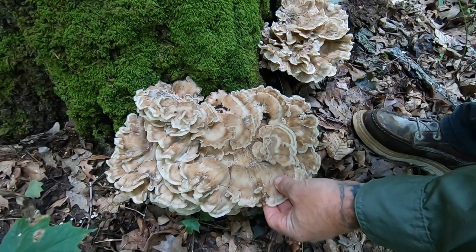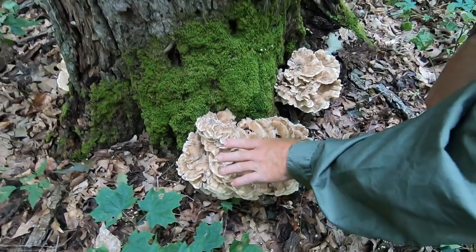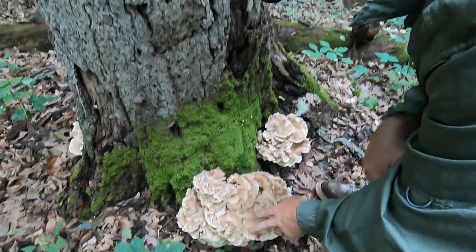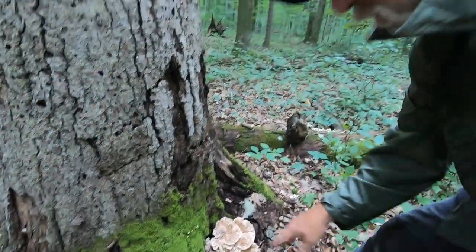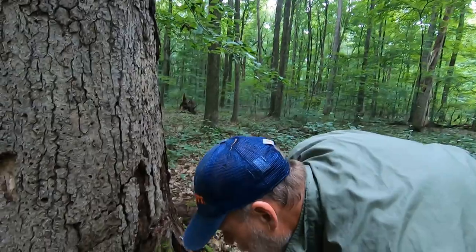Now, I've only munched on this a couple of times. People have talked about making jerky out of this particular mushroom, the black staining polypore. I am very interested in making jerky out of it. So I don't harvest it very often. I just nibble on it here and there. The ends is all I ever take from it. And I find probably 20 to 40 a year.